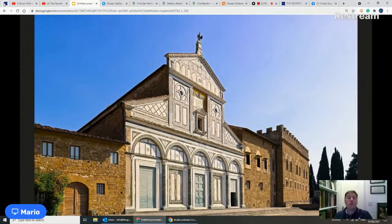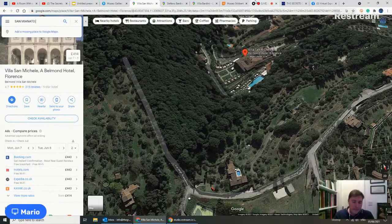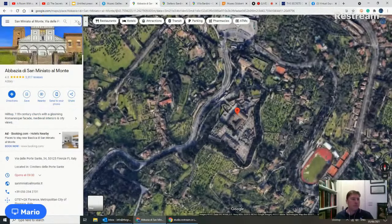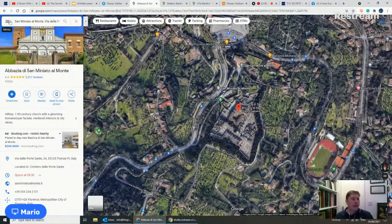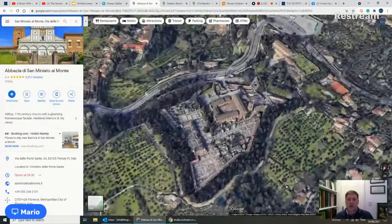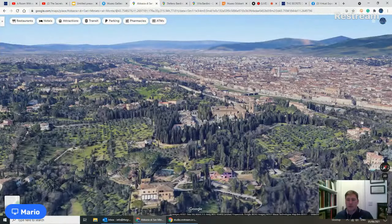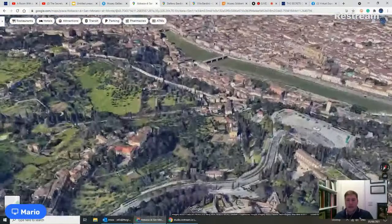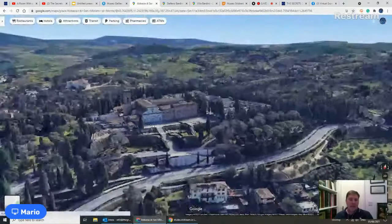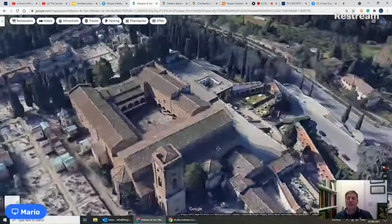Another beautiful vista point is San Miniato al Monte, right next to the Piazza Michelangelo. Michelangelo, I think, loved wandering up there, enjoying the view of the city. It's a beautiful abbey dating back to the Middle Ages, with also a historic cemetery. If you are into that kind of stuff, there are people who love touring cemeteries. I'm not a big fan of cemeteries myself, but I know there are people who like that. It has a beautiful Renaissance facade, again with the green and white, and the beautiful monastery. And the view from there is very beautiful.